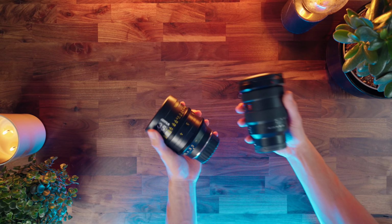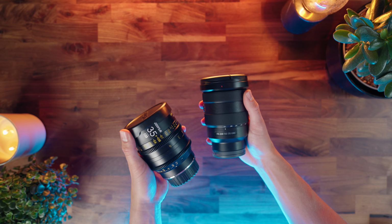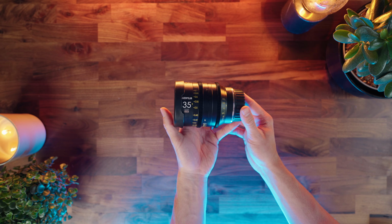If you're wondering why there are no prime lenses on this list, it's not because I don't like prime lenses myself. I actually in fact love shooting with primes and think that the look that you get out of it is super unique and very pleasing.